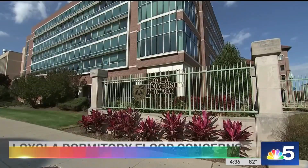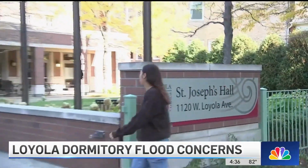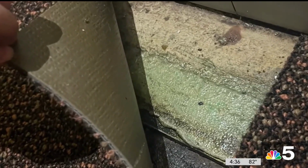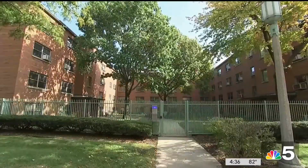Just a couple weeks into the new school year, freshman Jocelyn Miranda noticed part of her dorm room's carpet was soaked. It was squishy. Damage to a roof drain pipe caused water to seep through her walls. Jocelyn and her roommates say they immediately contacted housing authorities. I reported it to our front office and I submitted a work order. They didn't follow up until the next day at about 7 o'clock at night. So the water was already sitting there for a good amount of time.